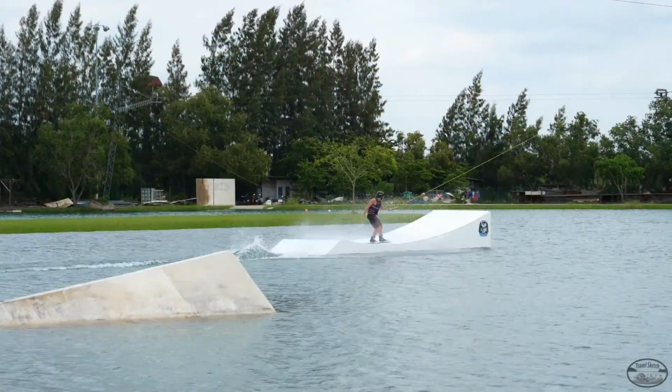Now, we did it in the middle of the year, and actually two reasons for that. The first was we really wanted to do the course on the island of Koh Phangan, and I will touch on that later. And the second was we were already planning a trip to Thailand to go wakeboarding.